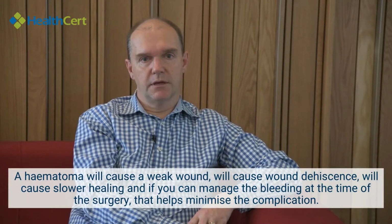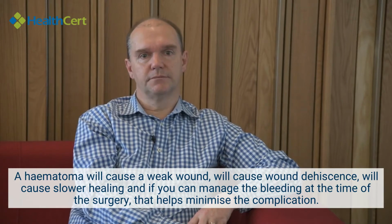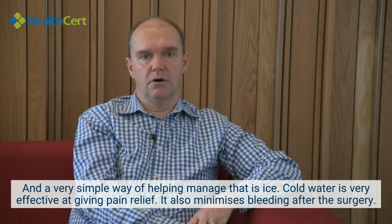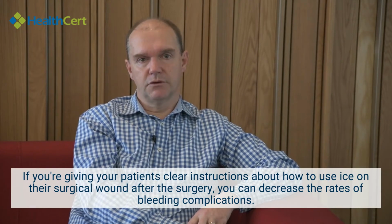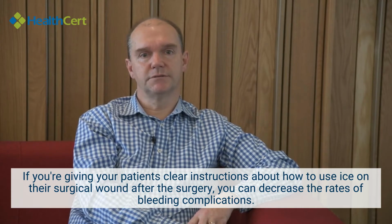A hematoma will cause a weak wound, will cause wound dehiscence, will cause slower healing, and if you can manage the bleeding at the time of the surgery, that helps minimise that complication. And a very simple way of helping manage that is ice. Cold water is very effective at giving pain relief, but also minimises bleeding after the surgery. If you're giving your patients clear instructions about how to use ice on their surgical wound after the surgery, you can decrease the rates of bleeding complications.